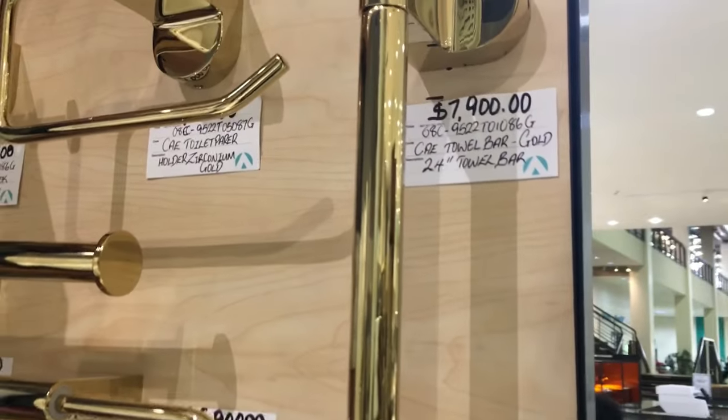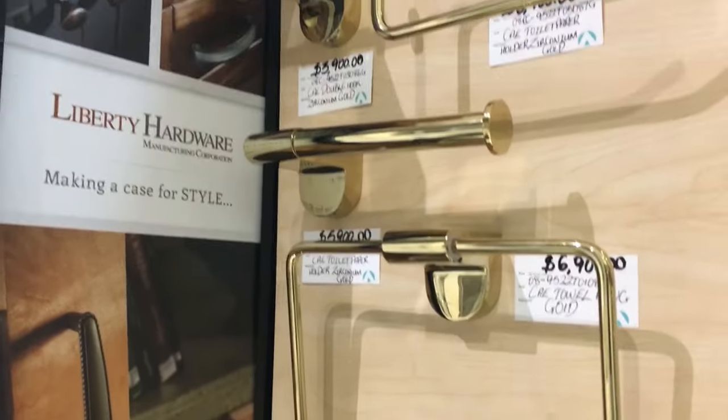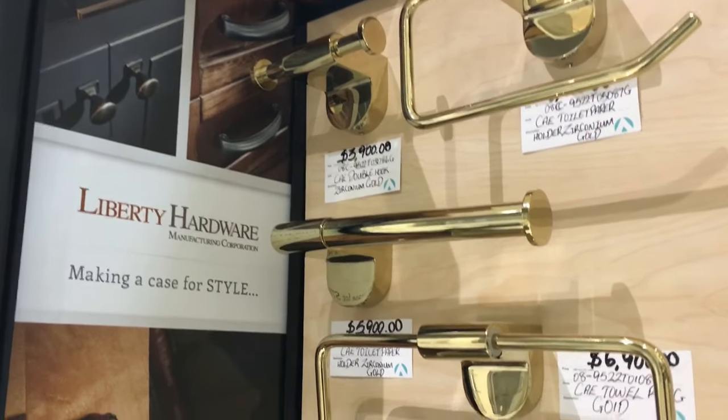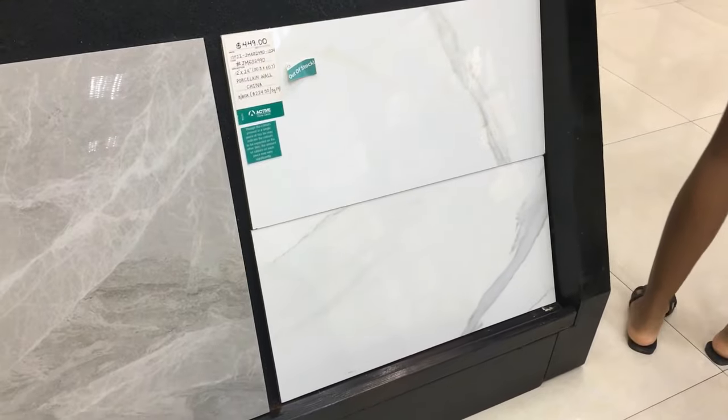But what would you guys pick though? Like these brassy tones, or the matte black, or a traditional chrome, or the brushed nickel? What's your favorite type of finish?